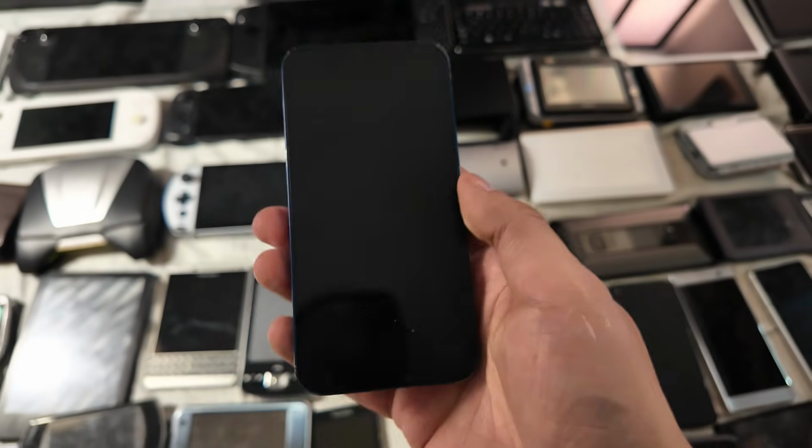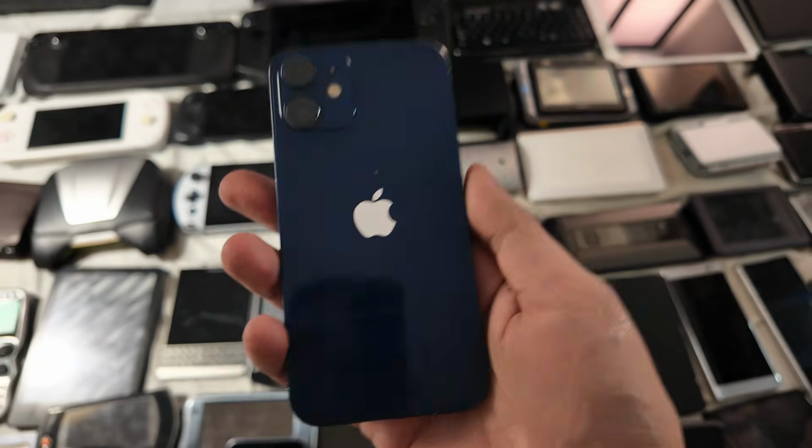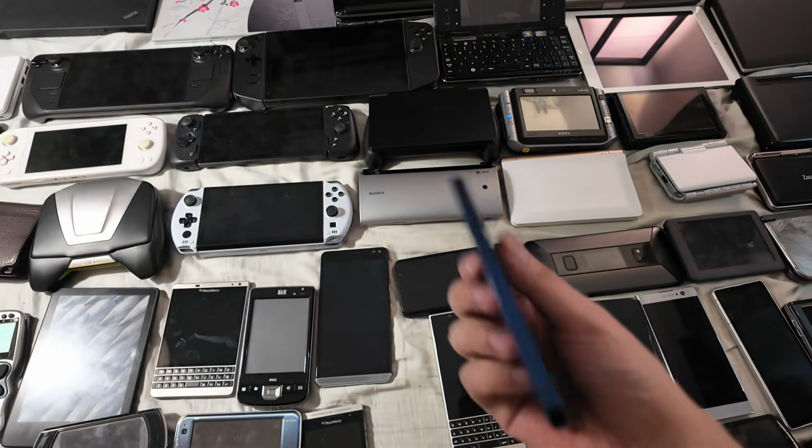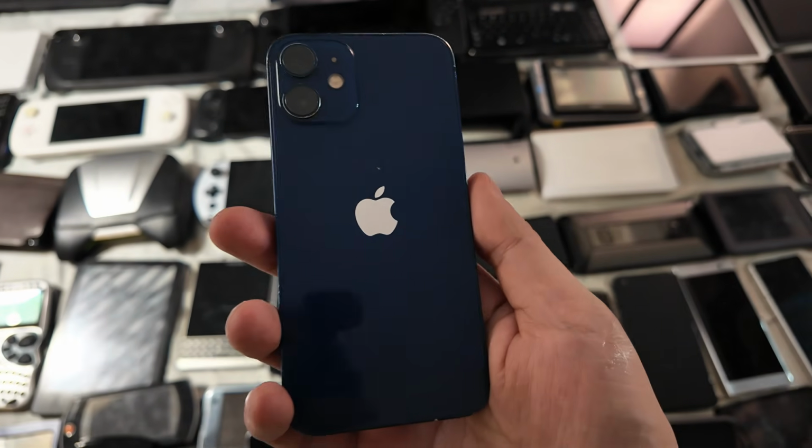iPhone 12 mini from 2020. Well, this is the only iPhone I got, and I like it because it's so small. I like small phones. Did you guys notice? I told, like, Asus Zenfone. Anyways, yeah, I like small phones. And the iPhone mini is really a nice small phone.